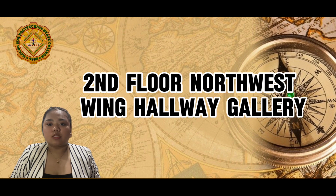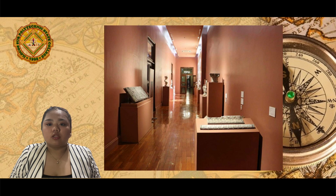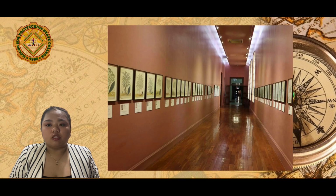Second floor Northwest Wing Hallway Gallery. This hallway features paintings of landscapes and seascapes from the National Fine Arts Collection. This hallway features classical sculptures of female portraits, faces, and various architectural elements. This hallway features classical sculptures. This hallway features classical sculptures of saints and religious images. This hallway features 50 prints of 18th century drawings by Juan de Cuellar from the Real Jardin Botanico.